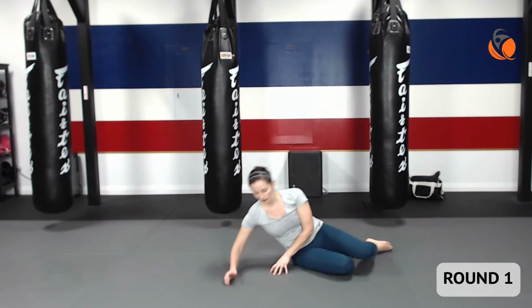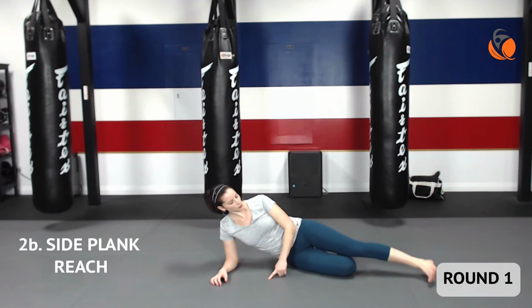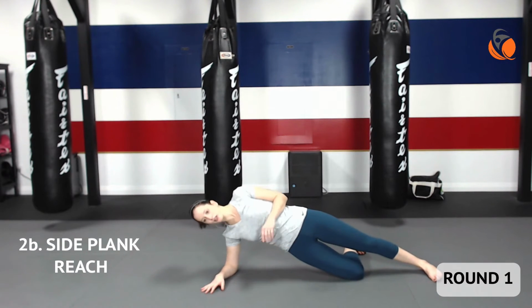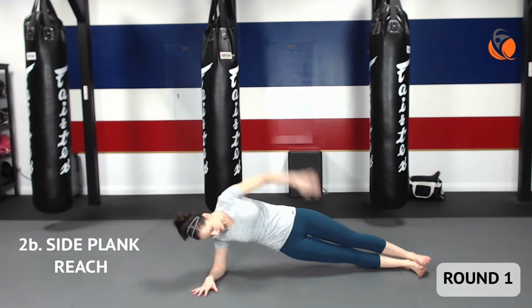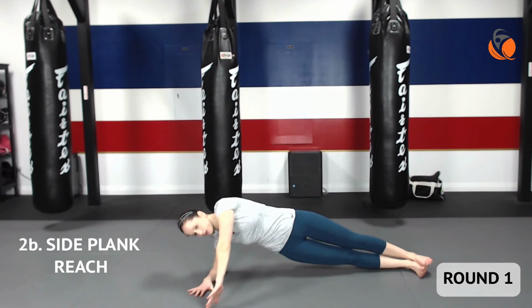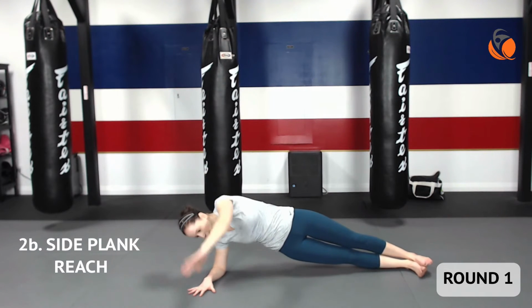The exercise that we're going to pair with this is going to be a side plank and a reach. So again, there's multiple options. Number one, you can kneel on that bottom knee as you lift up. That's a little bit easier. Option two, you're going to come up onto those feet, knees are off the ground. Either way, what we're going to do is you're going to come down, touch the ground in front of you, push your hips forward, open up, and come back.